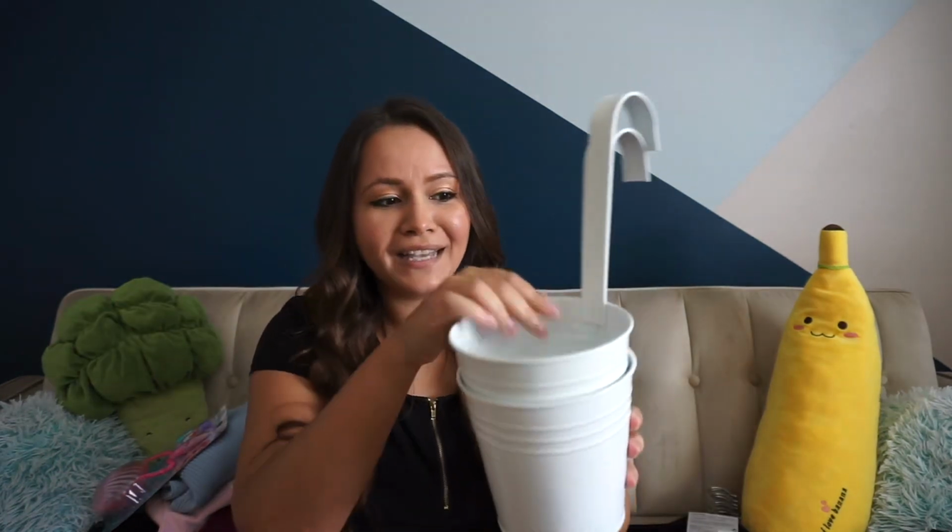I got these. As you guys know, I have a little balcony, so I thought how cute would it be to hang this up and then put plants. I'm trying to get a green thumb, you know, put plants everywhere all around. So I thought these were really, really cute. And they were only $2. That was a pretty good steal.